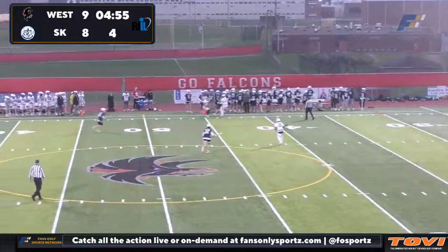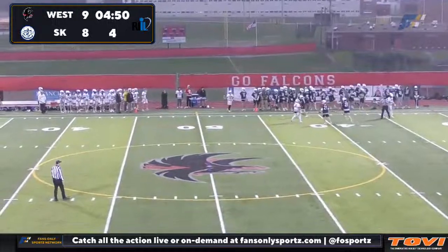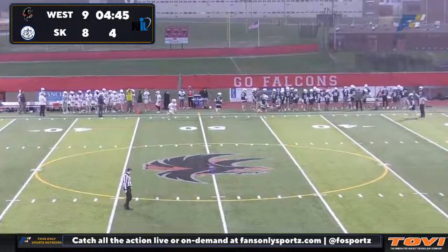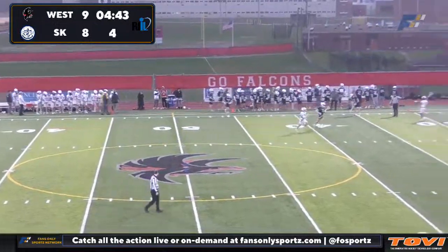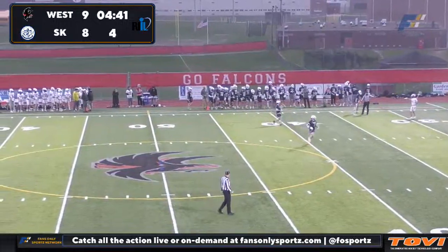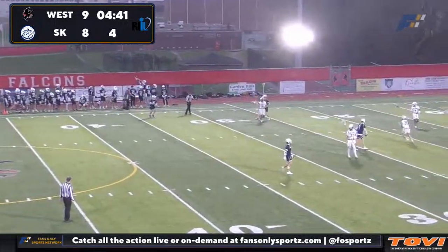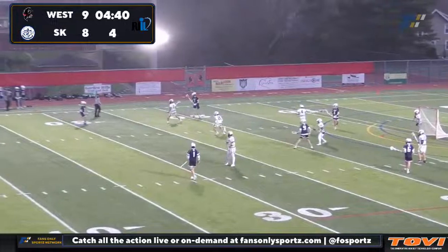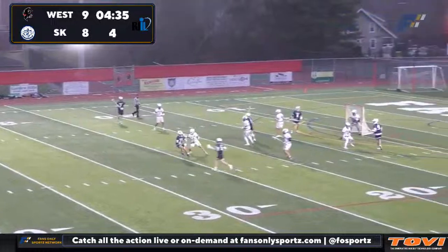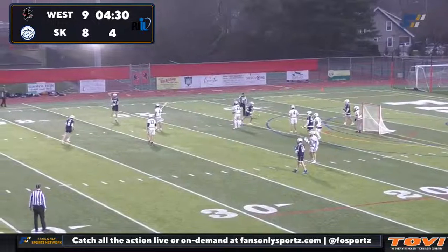They get the goal after the flag still, which results in the number of players for each team still being even. South Kingstown is going to have the ball after the faceoff. Mason Thorne currently has the ball on the left side. He's going to dish it to Bradford Wallen at the top.